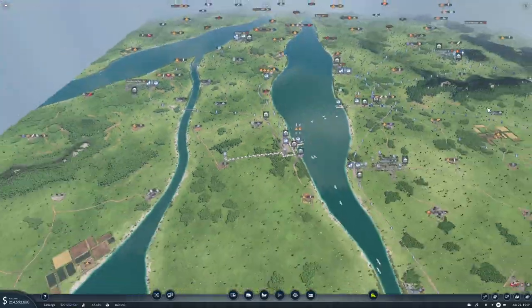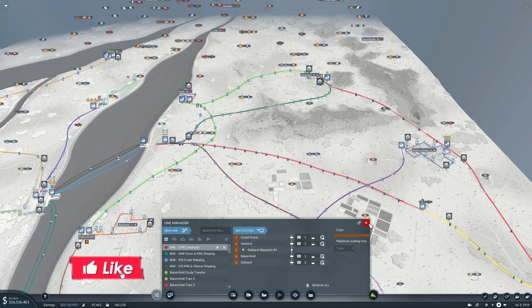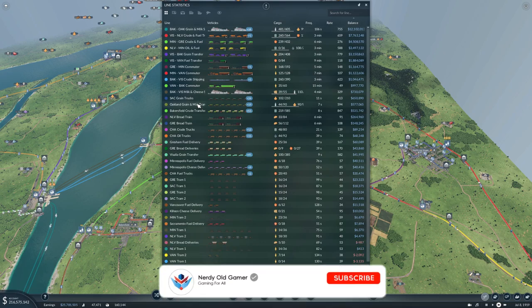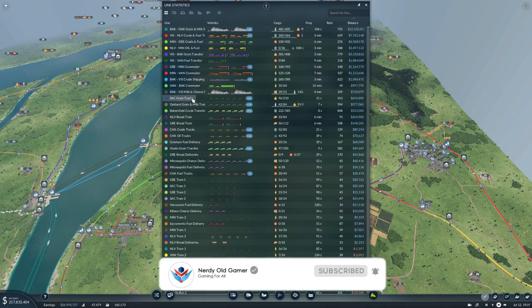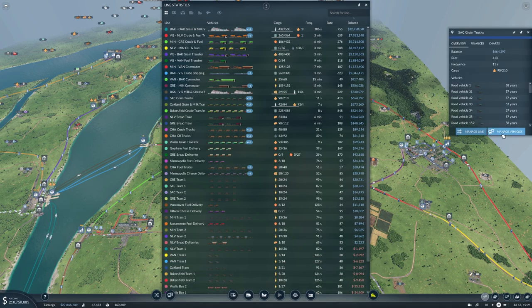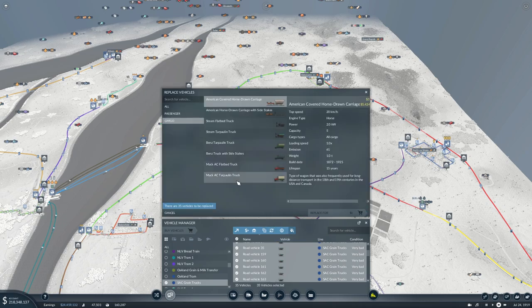Okay. Now, we do have some line maintenance that we need to do because we have a lot of old vehicles. So these grain trucks, for instance. Let's replace them with the Max as well.